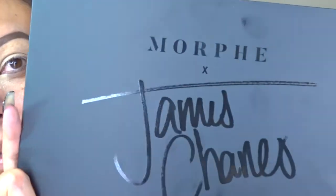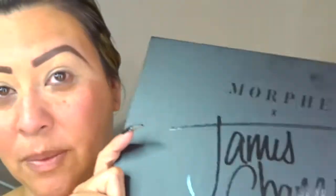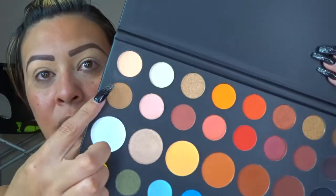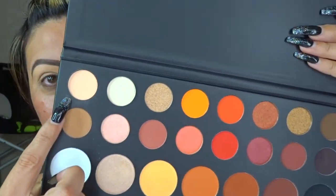So I decided to grab the Morphe James palette. And I'm actually going to zoom you up just a little bit. There we go. Because I feel that you guys are all up too close. I'm going to be using my Morphe M33 brush, and the shade Canvas, which is this one right there. I'm going to be using Canvas all over my lid, and this shade is more like a skin tone color.